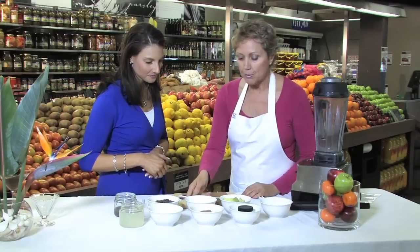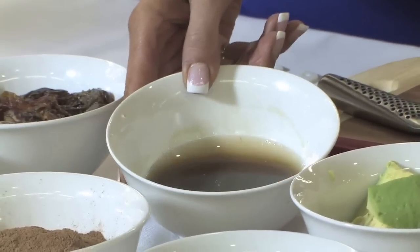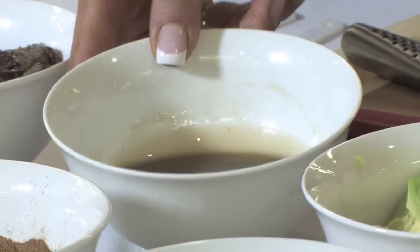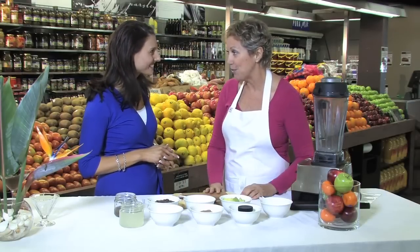Excellent. And we have some coconut nectar here. Now this is a sweetener that we use that's taken from the sap of the coconut tree, and it's really, really low in GI, but it's got a beautiful caramelly-like flavour. And it's just fantastic for adding and making that decadent food.